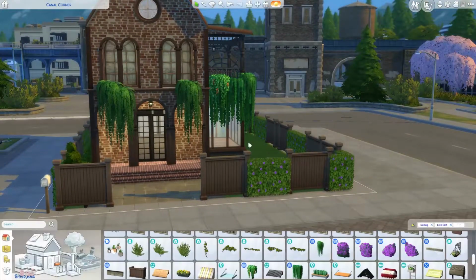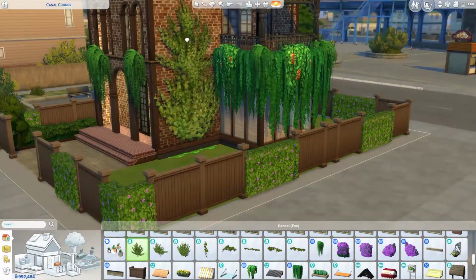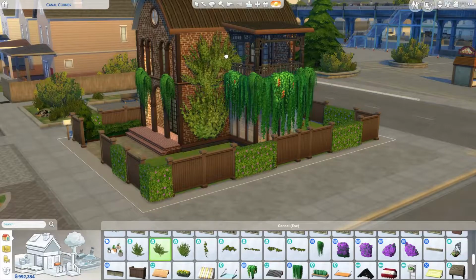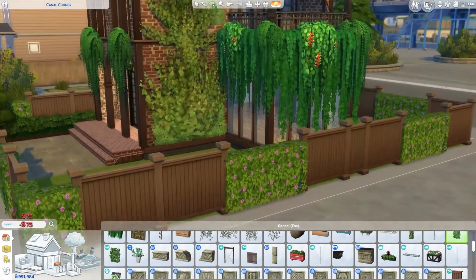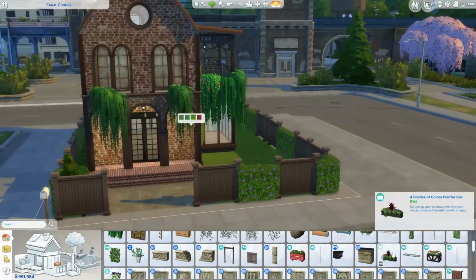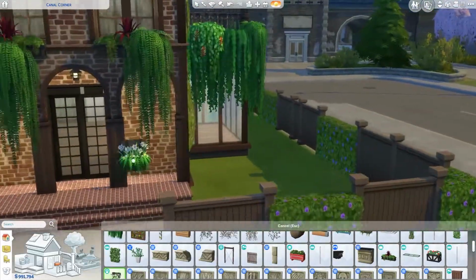I tried to figure out the fencing around the area because I didn't want to leave it way too open. It's right next to the station, and if the house is just exposed, it feels like a prime area for people to break in or disrespect your property or something. So I really wanted to fence it in. So this is what I did.